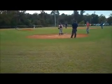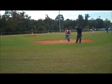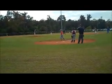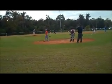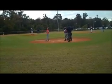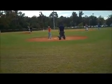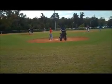Well, this is the Charleston Heat, or Somerville Heat, versus the Orange Crush. I don't know where they're from. But anyway, first batter just popped up to the shortstop. Jacob's catching right here. That's why I'm taking these pictures of Jacob.